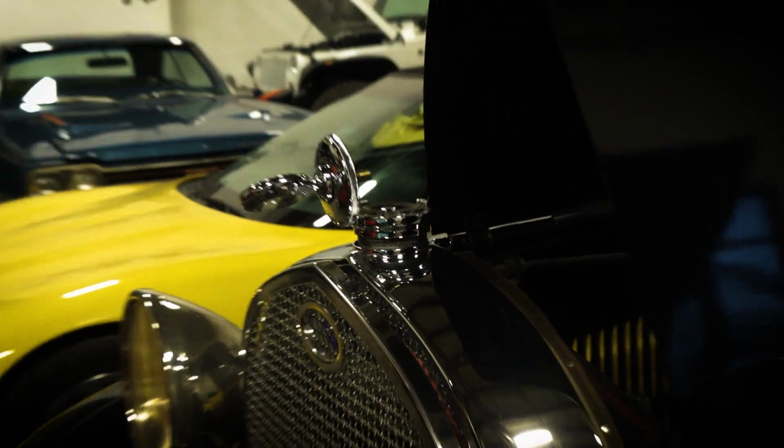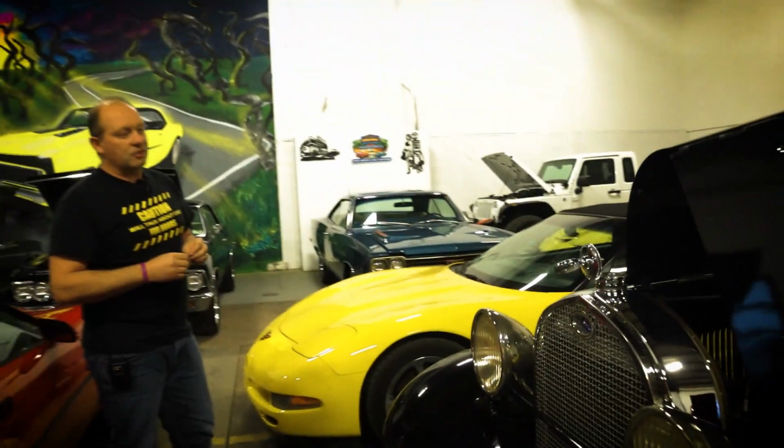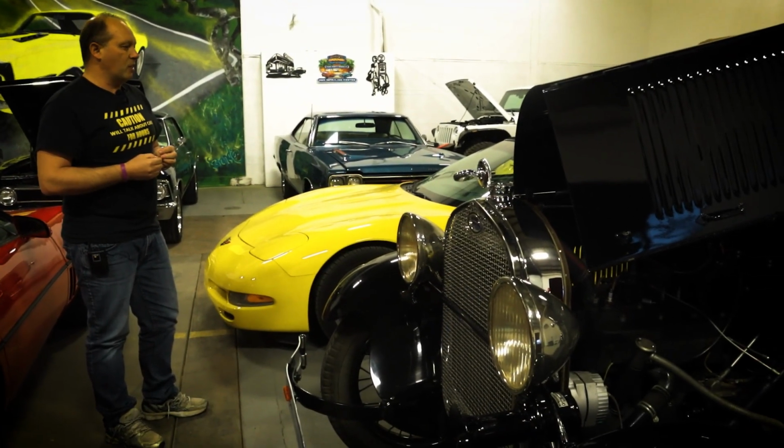And you know, this one is in a very original form, which in so many of these been hot rodded over the years. 1928 was a long time ago, so to see this one in an original state is very cool.